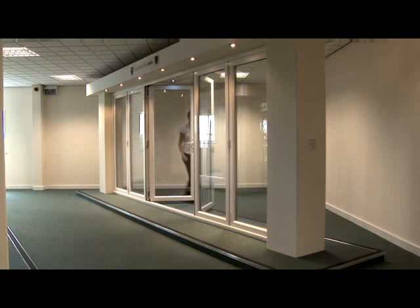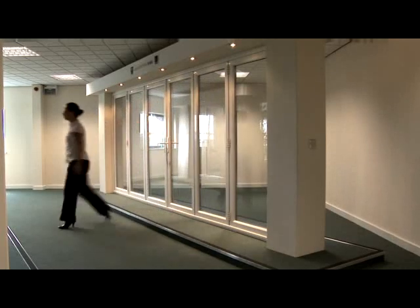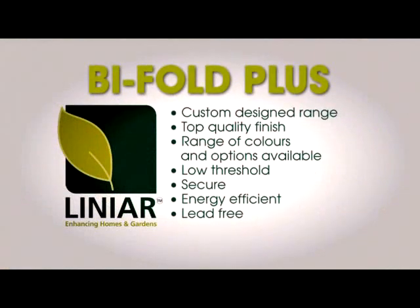All Liniar bifolding doors are designed, developed, innovated and produced in the UK. Here at Liniar, we have purposely designed the range and have incorporated many groundbreaking design features for your benefit.